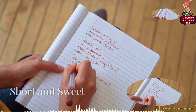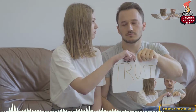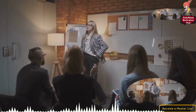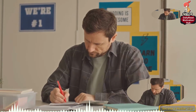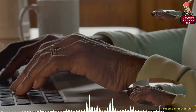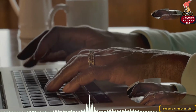When it comes to crafting the perfect lie, brevity is your best friend. The longer and more elaborate your lie, the harder it is to keep your story straight. A short, concise lie is much easier to maintain than a rambling, convoluted one. Stick to the main points and avoid unnecessary details. The more information you throw out there, the greater the chance you'll slip up and contradict yourself. Remember, you're not writing a novel here. You're trying to pull off a convincing fib, so keep it short and sweet.